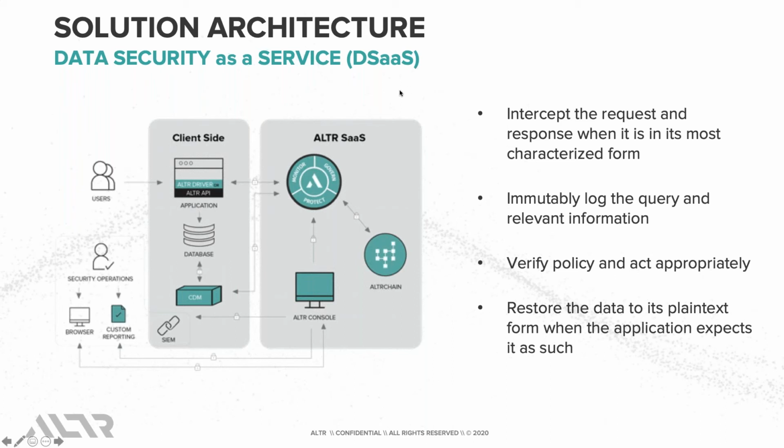We verify policy. This is where we start to reach out to our SaaS offering here, which really is the broker of the policy. So we verify what you're trying to do with the holder of the policy, and then we restore data to its plain text form in the case of reads, right when the application is expecting it. And so your application is really not impacted at all, but the data follows a totally different path than what your application is thinking it's following.